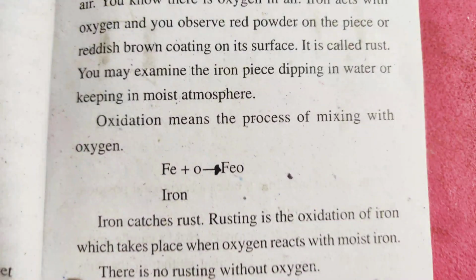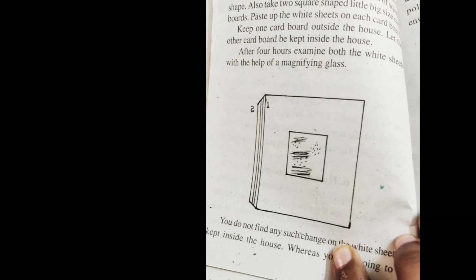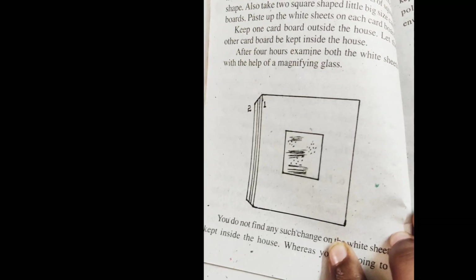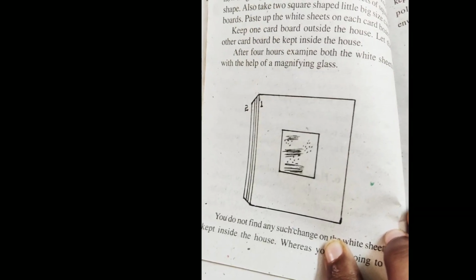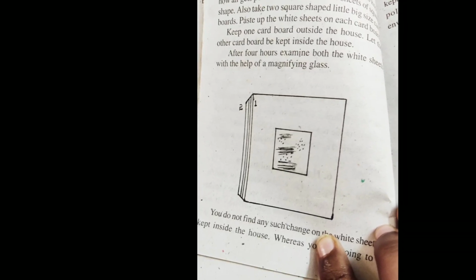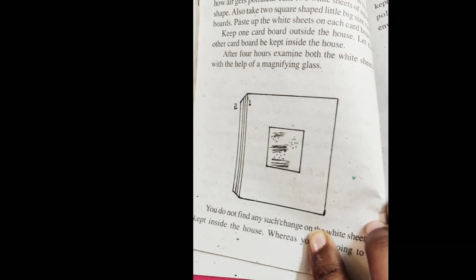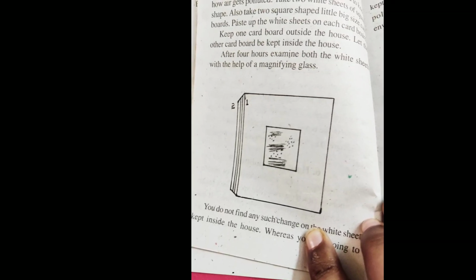Oxidation means the process of mixing with oxygen in air. Fe, iron, plus O, oxygen, gives FeO. Iron catches rust. Rusting is the oxidation of iron which takes place when oxygen reacts with moist iron. There is no rusting without oxygen.